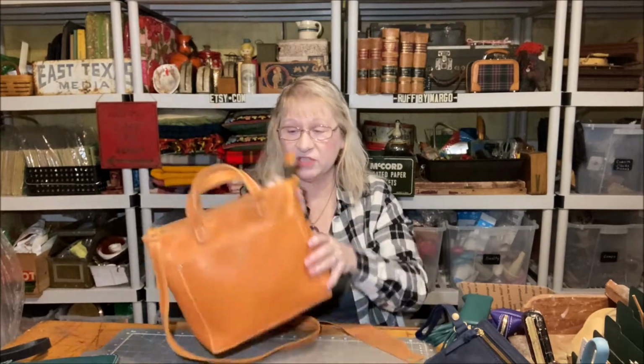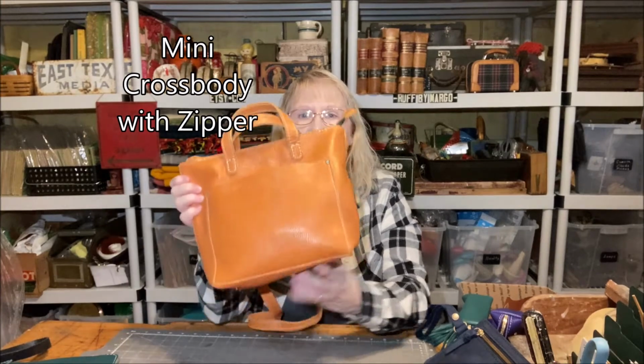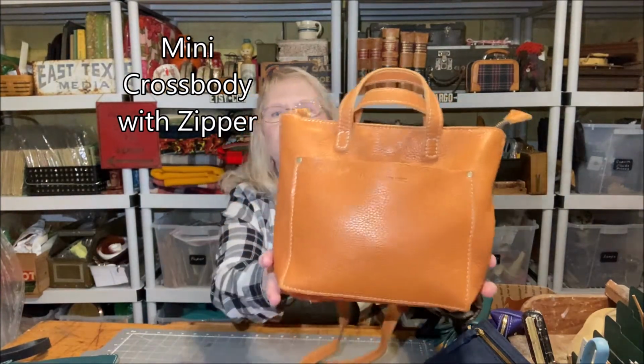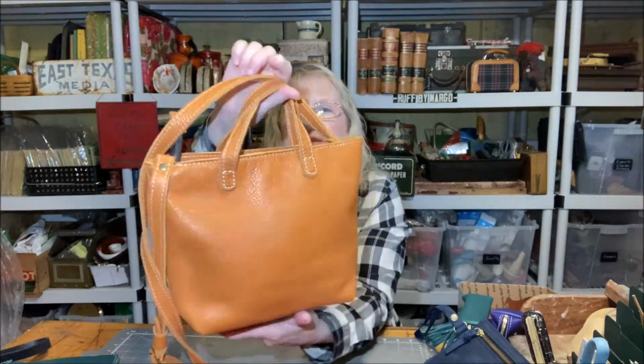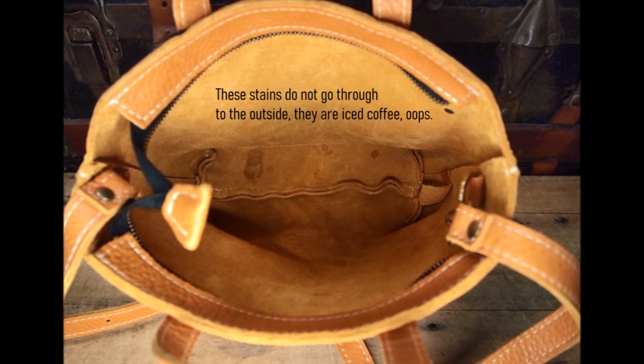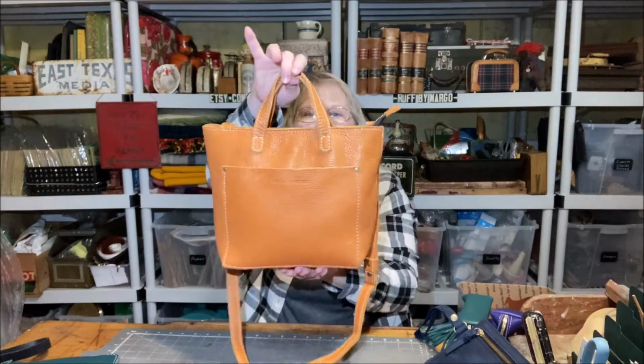I would not have bought this bag otherwise. It's just too small for me. It's the mini something, mini crossbody, I think, and it's in the color Crush. It spilled all down the front. There is no sign of that iced coffee anywhere on the outside of this bag. That's how good this leather is. However, on the inside, on the bottom, there is a stain of iced coffee. But it does not go through the bag. So, that tells you something about the leather and how it cleans and doesn't absorb and all that stuff. So, iced coffee proof, these bags.